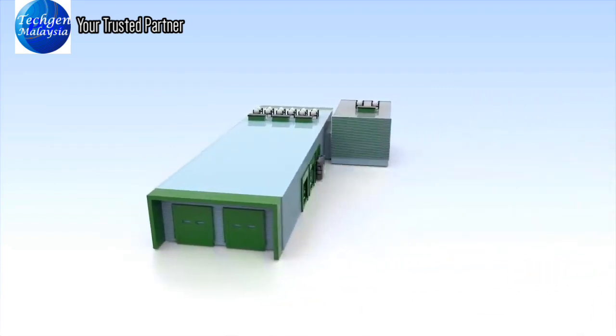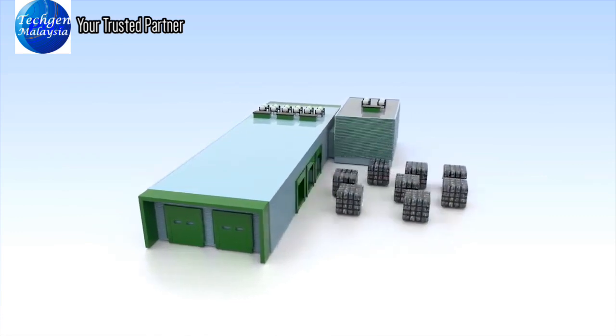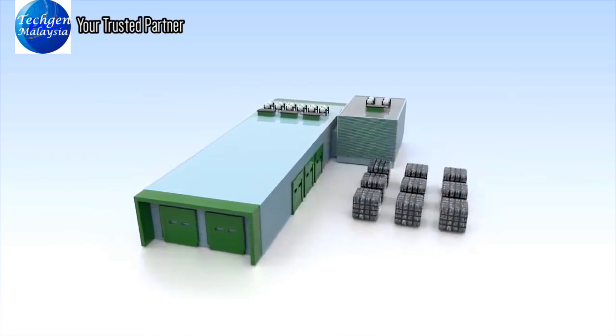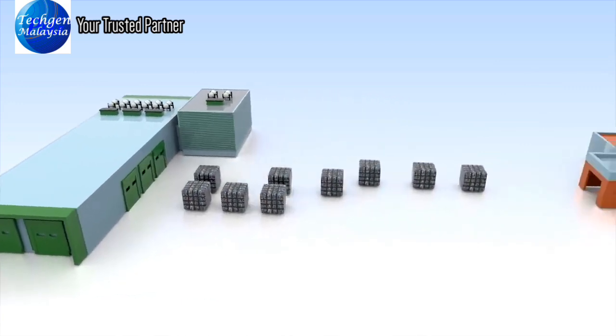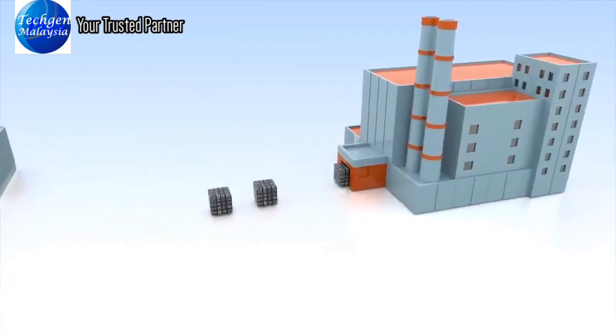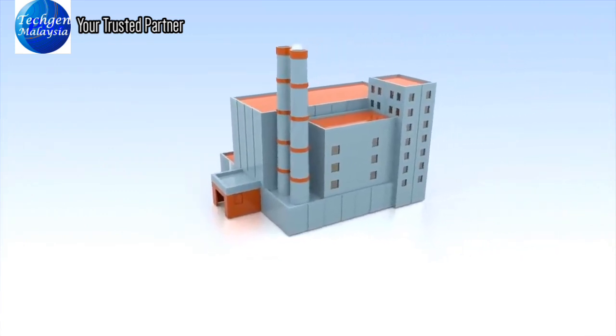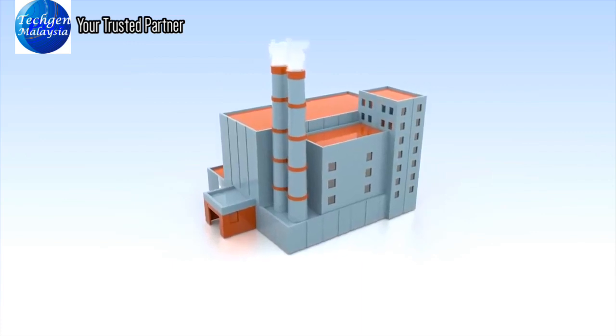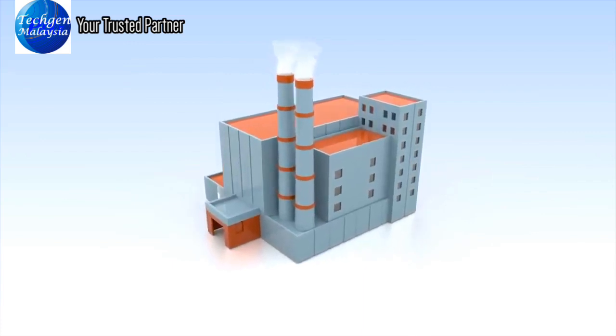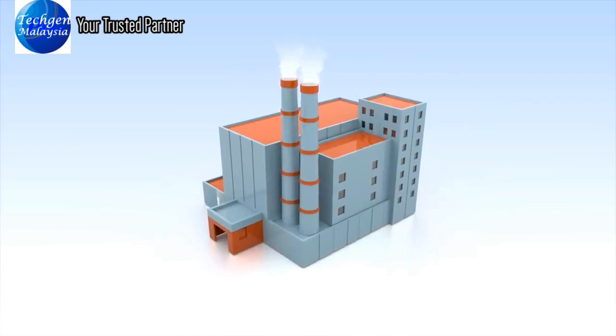The problem is different kinds of plastic are difficult to separate from each other and from other materials. That's why most waste ends up being used for energy recovery. The empty packaging is burned for energy in conventional power plants, for example, or in the steel or cement industry.